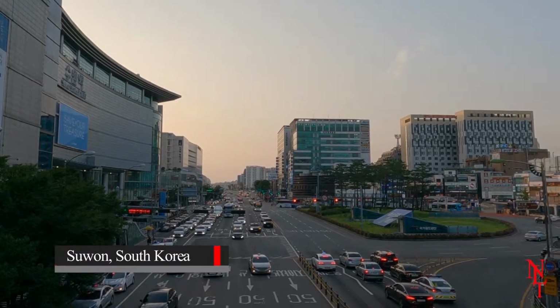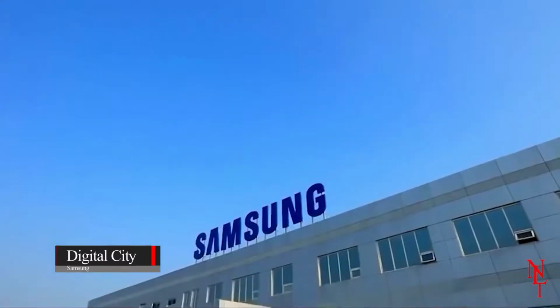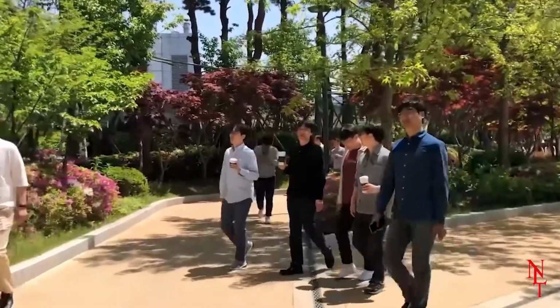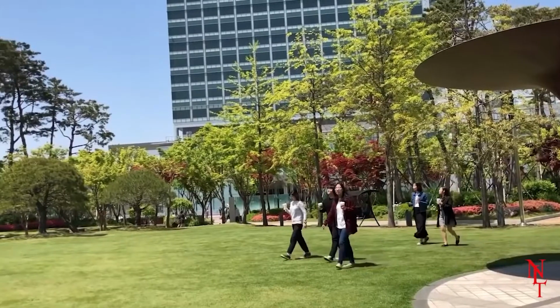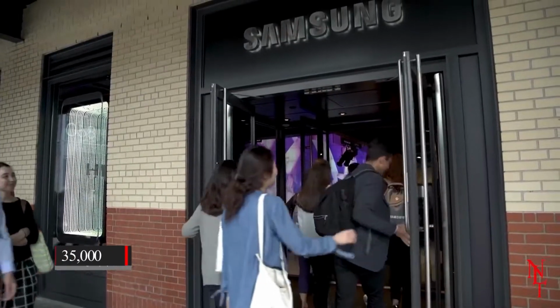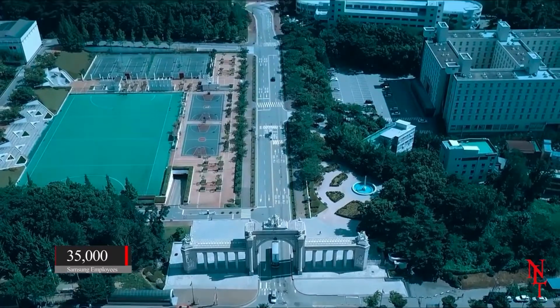Let's get started. Suwon, South Korea is home to Samsung's digital city, and it is aptly named when you take a look at how massive these headquarters truly are. Do you know how many Samsung employees call this place home? Over 35,000. That really is the size of a city.